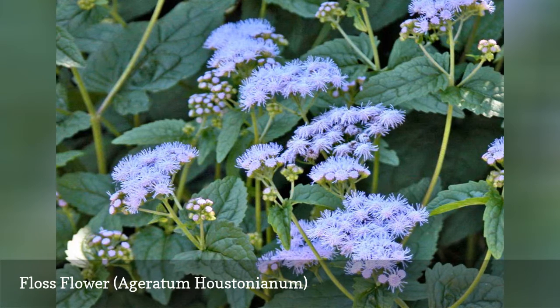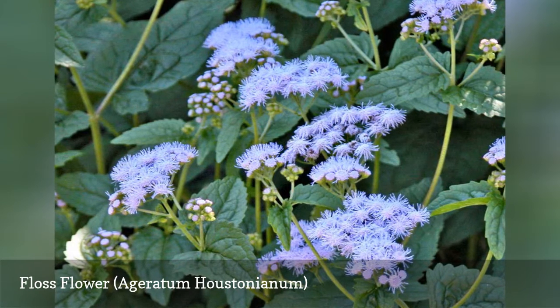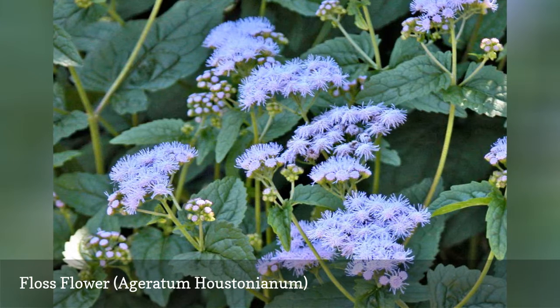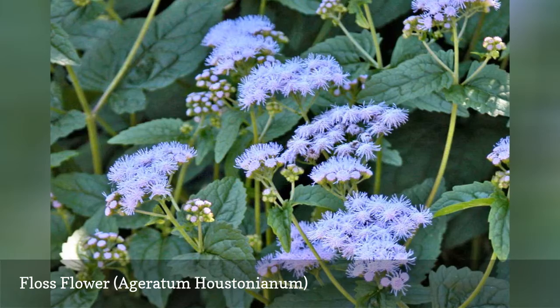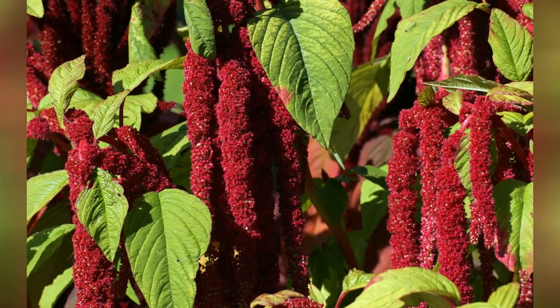An excellent taller cultivar is A. houstonianum, Blue Horizon, which forms an attractive blue haze when planted in clusters. It is extremely appealing to butterflies and other pollinating insects.